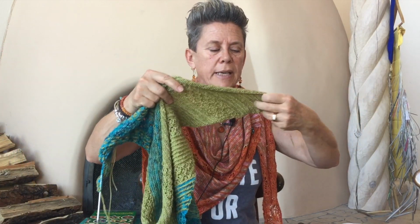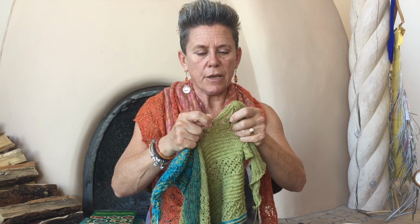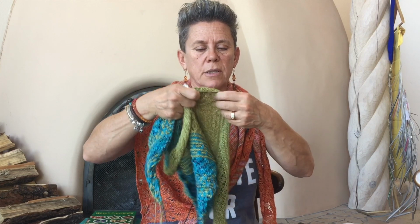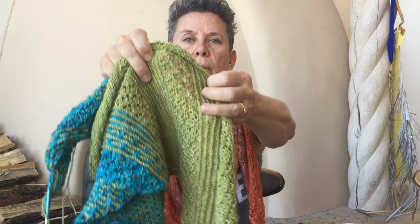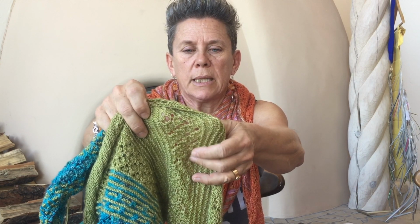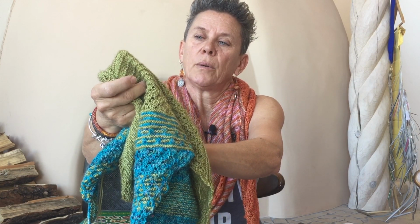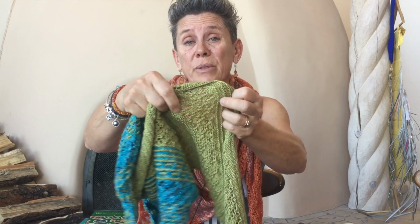I have to say, I find this quite beginner friendly if you are daring and if you are not afraid. The lace sections are fairly short, and if you end up messing up, you can easily rip back to the last section where it's only knitting and purling. It's easy to understand, and it's very logical once you start knitting it.